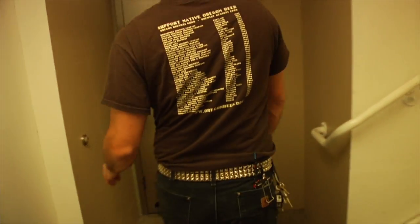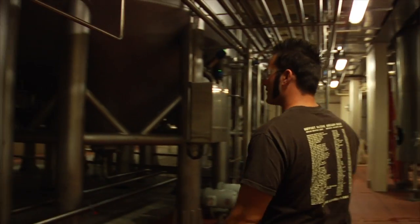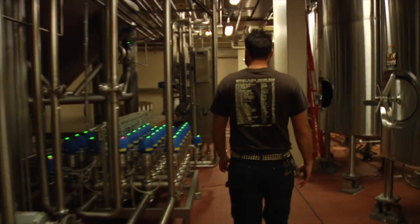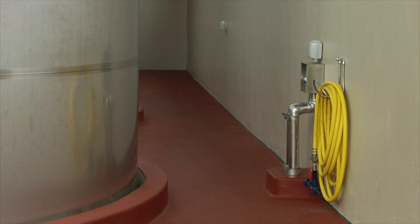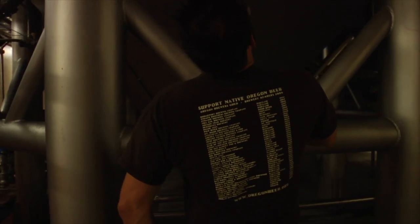I remember my way around here, it's kind of like a maze. So these are the tanks we were up on the catwalk. We'll go over to the same one we were standing on top of. So this is the same tank. We were standing on top of this vessel, about 4 stories above where we're standing right now. So pretty impressive, the scale of it. All the way up there.